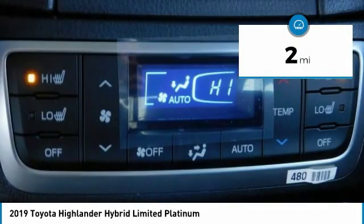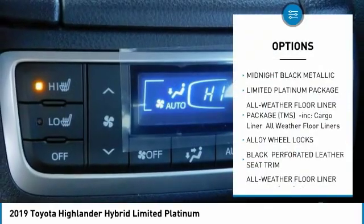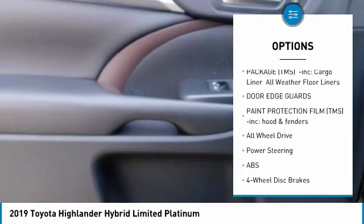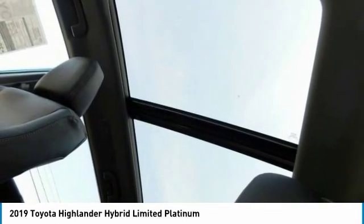This vehicle has less than 100 miles. Here are some of this vehicle's great options. Power passenger seat, all-wheel drive, keyless entry, steering wheel audio controls, anti-lock braking system, backup camera, lane departure warning, stability control, traction control, power lift gate.